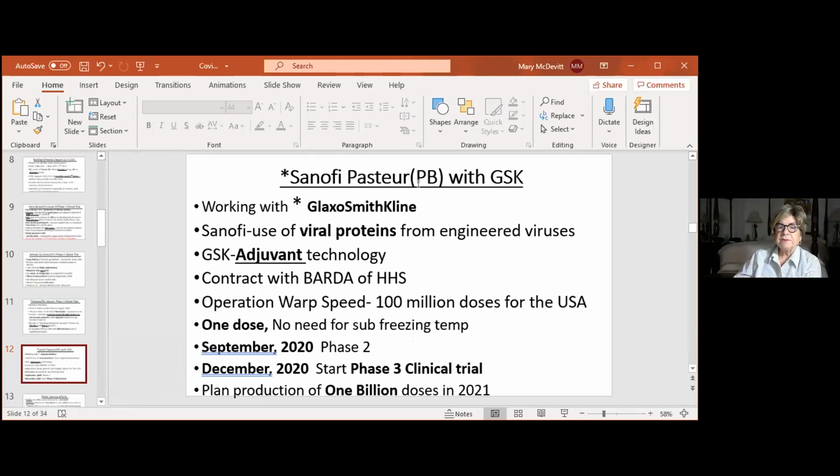This is a French company. It also uses the protein-based approach, and they work with GlaxoSmithKline, who gives them what we call an adjuvant to add to their vaccine. This is supposed to be a substance that will provide an extra stimulus to our immune systems. Again, it will be 1 dose, no need for sub-freezing temperatures, and their clinical trial won't start till next month.